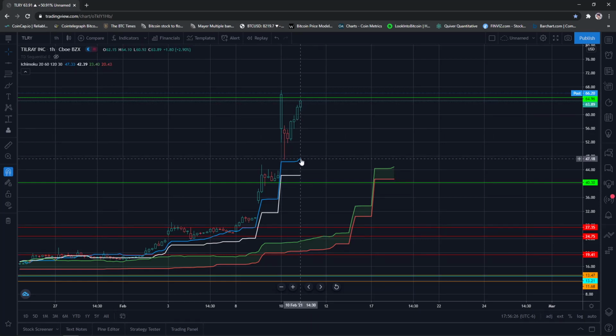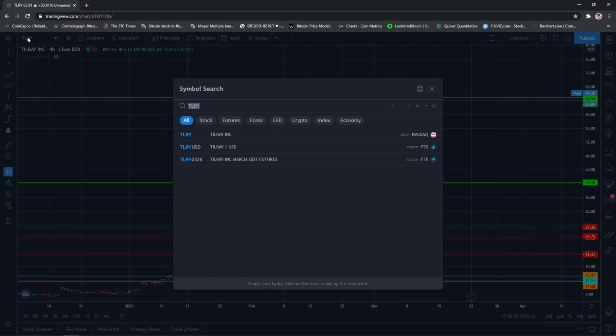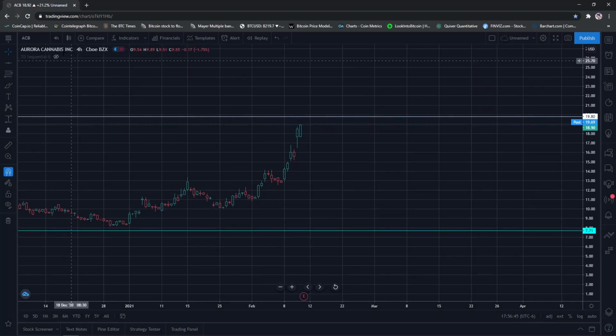So on the hourly, yeah, there's support at 47. This pulled down and kind of found it in that general area. Here, where is it at? 42. So, all right. What's the next one? There's another smaller cap one. Let's look at Aurora Cannabis, because at some point I talked about that one too, and I had targets for all that as well.